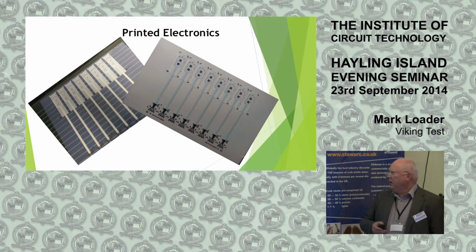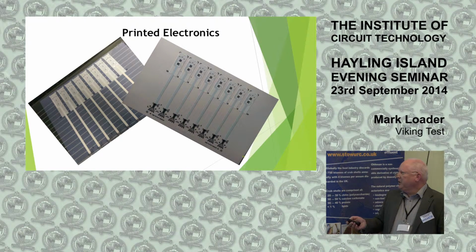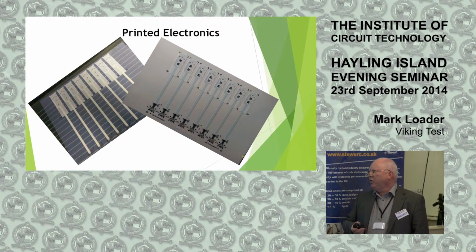Typical examples of printed electronics are these. This is currently what we're working on. This is carbon, silver, with two dielectrics built up. And we use DPI technology, both 1440 and 720, and droplet manipulation and ink drop size to be able to build the dielectric layers. These are quite common in use, mainly in the Far East.